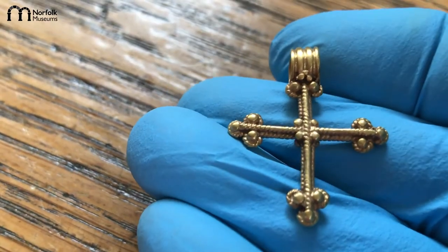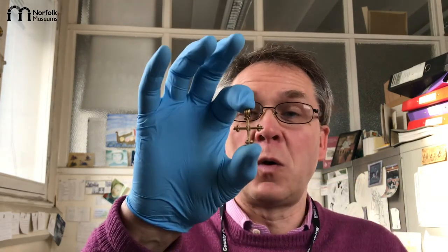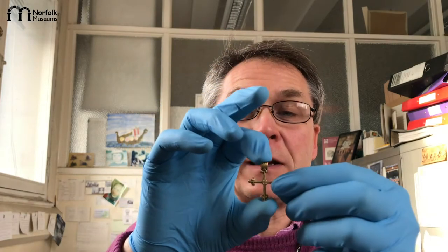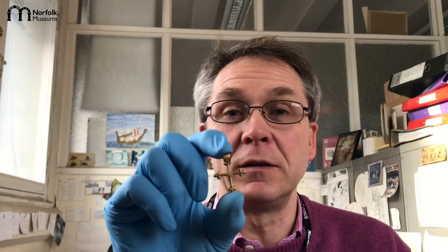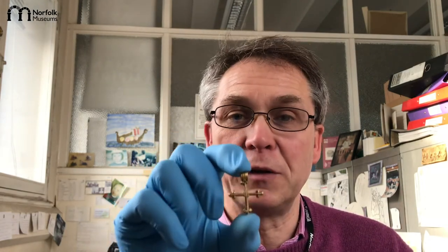Today, what I'd like to talk about is a wonderful gold pendant cross from the medieval period. And this is something that, because it's made of gold, seems obviously attractive to talk about. In actual fact, the story behind it is, I think, quite interesting. So the object, as you can see, is really quite diminutive. It's a lovely little cross that would have been worn around the neck as a personal token or amulet, as a sort of good luck charm, as well as a symbol of faith.